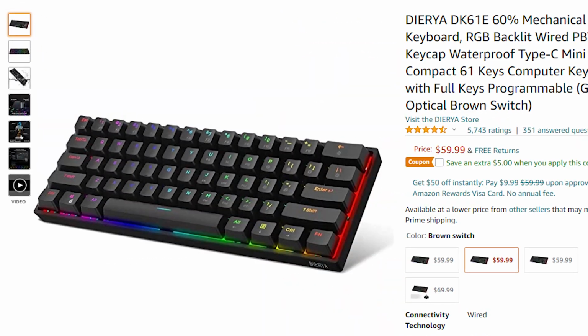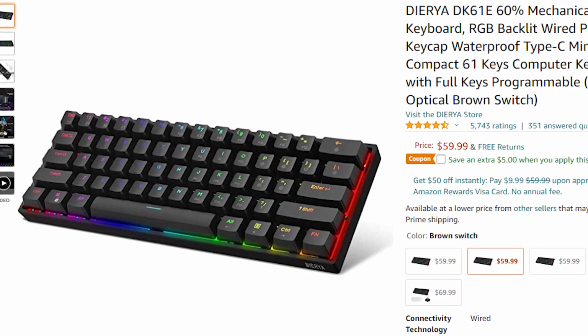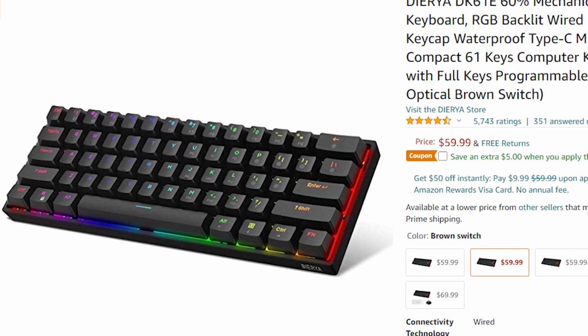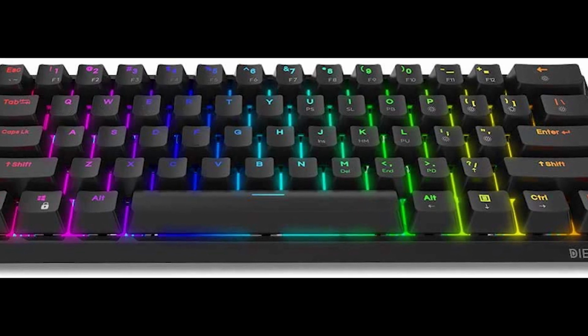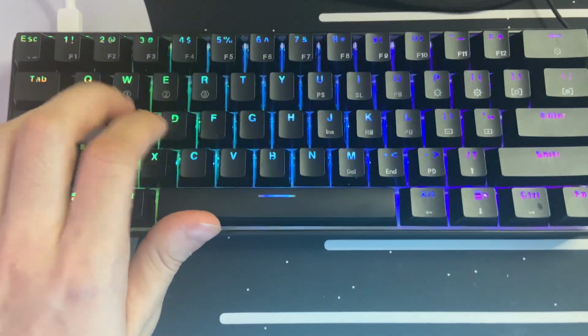And last on our list, we have the DK61E. This keyboard comes in similarly to the GK61 at that $60 price point, but also goes up to $80 depending on the switch type. This keyboard has an optical hot swap, USB Type-C, an ergonomic angled case, and rubber feet to prevent it from sliding. Features that you also see on the GK61.